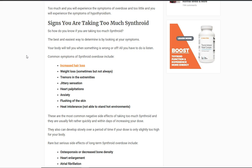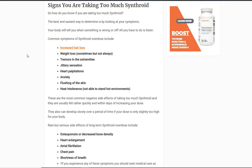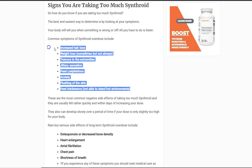And so we're going to be focusing today on those signs that you might be taking too much, but just realize that a large portion of you might also be underdosed. So let's talk about the common symptoms, then we'll talk about the more rare but serious side effects, and then we'll go into some other useful information I think for you as well. So what are those common symptoms? I have them all listed right here.